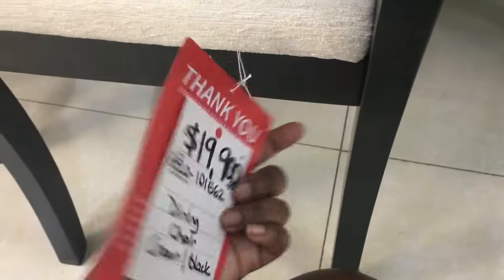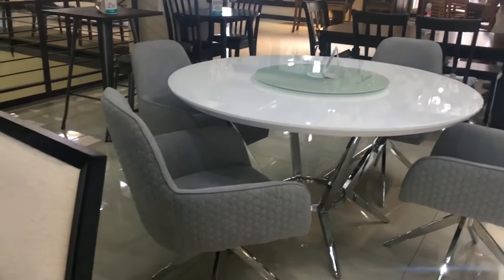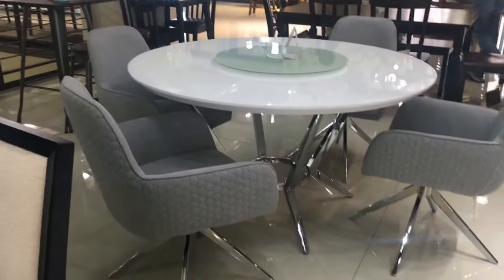I like how they're outlined with this black painted wood, and then the upholstered part is beige, really soft, nice fabric. So each of these chairs were $19,900. This is like a modern dining look too. So yeah, I did not like these chairs though. They're actually really hard.